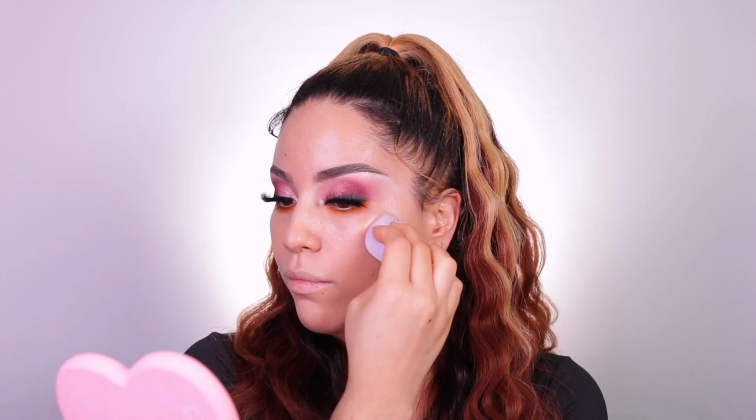So let's go ahead. The foundation also photographs really well, but to be honest, you guys, I think with any foundation you're working with, your main thing is really prepping your skin. And then I don't really like to use foundations on my forehead. I just put whatever's left on the sponge.